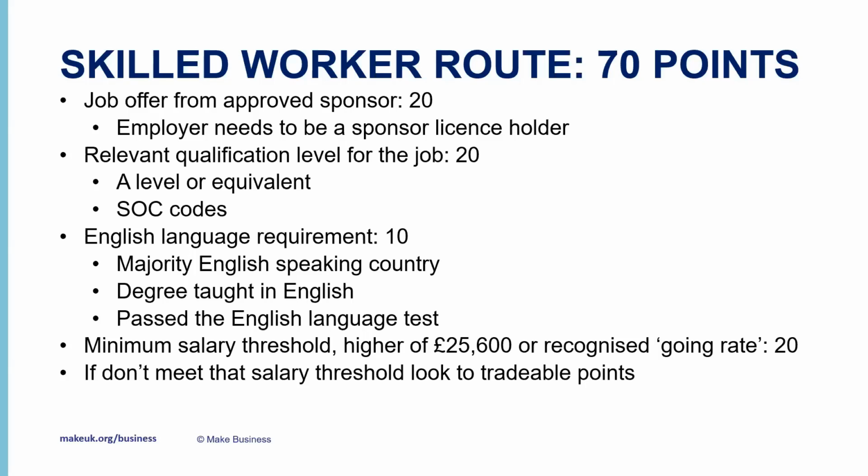So you would look to see whether the applicant had their degree taught in English, or failing that, they would have to pass the English language test. So they need a job offer at the right skill level, they need to be able to speak English to the required standard, and then we need to look at the minimum salary thresholds attached to the job. You'll see on the slide, I've set out that the salary must be the minimum general threshold of 25,600 or the recognised going rate for the job in question, if that is higher. So it's the higher of the 25,600 or the requirement for the occupation known as a going rate.